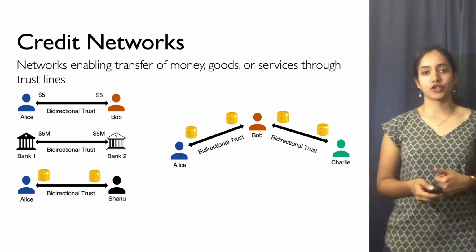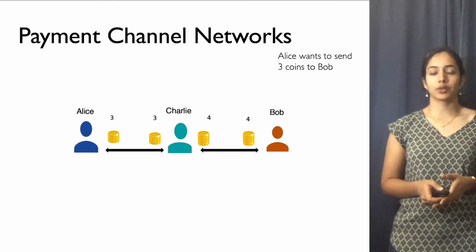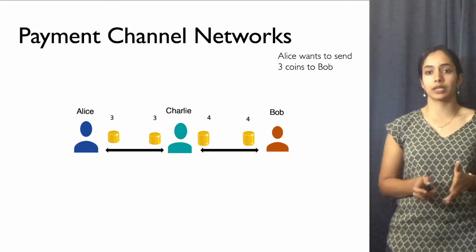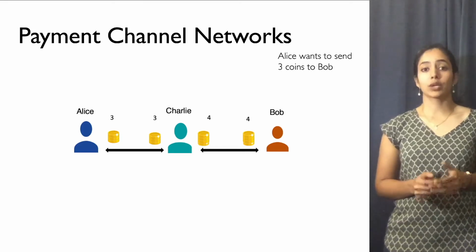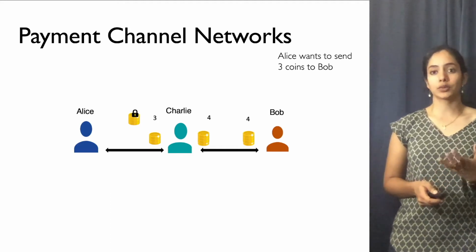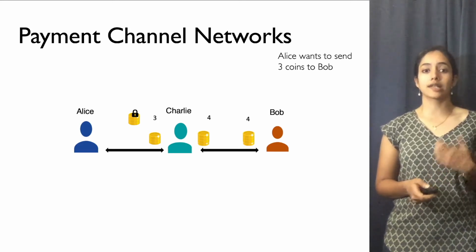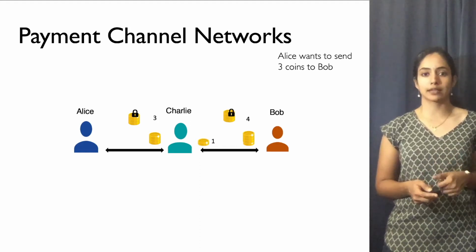So how does money actually flow on one of these networks? I'm going to use the example of payment channel networks, but this really extends more broadly. Let's say Alice, Charlie, and Bob have this credit network between the three of them, and Alice wants to send 3 coins to Bob. When Alice actually makes this payment, she sets aside 3 tokens on her payment channel with Charlie, locked with a secret key. And Charlie, seeing that this payment is destined for Bob, sets aside 3 tokens on his channel with Bob, also locked with the same secret key.